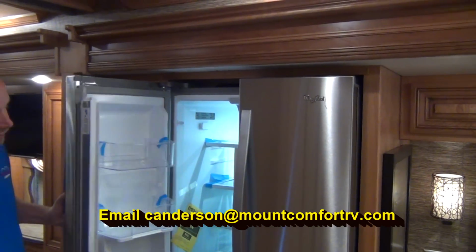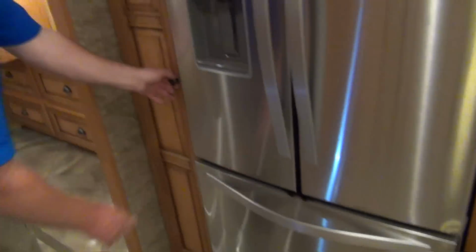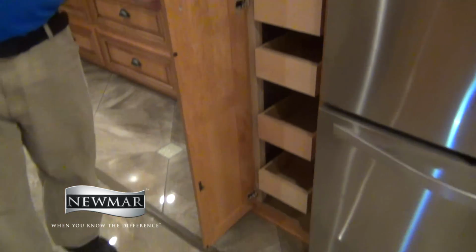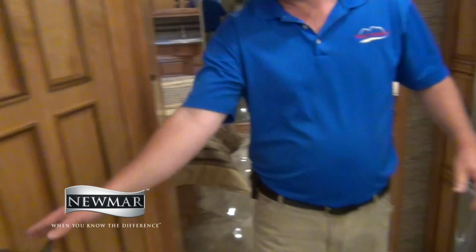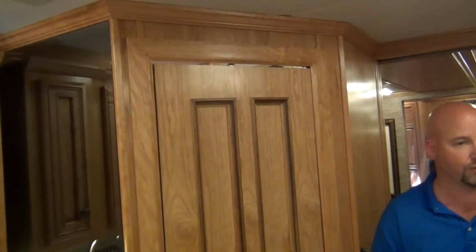Whirlpool residential refrigerator freezer with water and ice on the door. Pantry with adjustable shelves. Okay, and we'll come back here. This is our half bath. There's actually good space in here. The way they articulate this door gives us room for storage. It's just very difficult to get more than one person in there to do the filming.